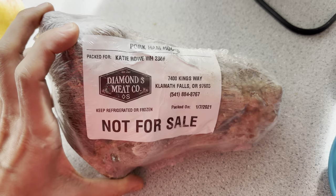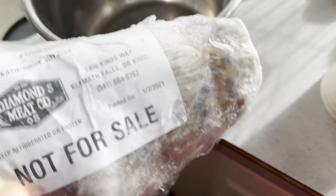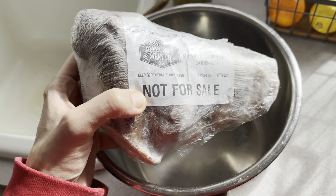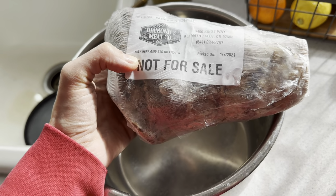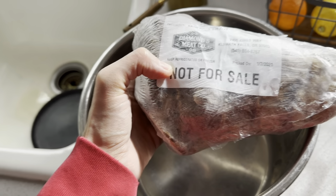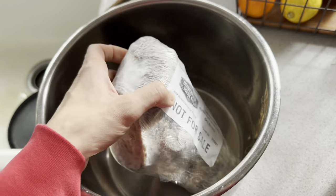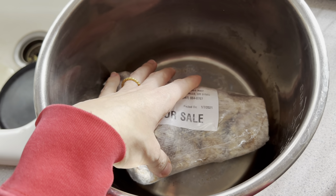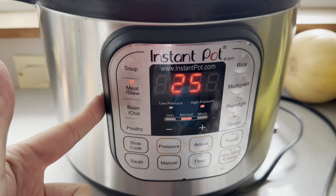All right, friends, this is our ham hock from the pigs that we raised and slaughtered. And I am gonna add this to my Instant Pot and put it in some water and pressure cook it for about 30 minutes. It's frozen solid right now. So I'm gonna pressure cook it, and then I'm also gonna quick soak some beans. So I'm gonna add some boiling water to some beans while this pressure cooks. And then we're gonna add the beans and the ham hock, and we're gonna make beans and ham hock and have some cornbread. We're gonna try this out at 25 minutes pressure cooking.